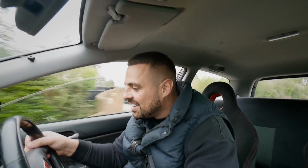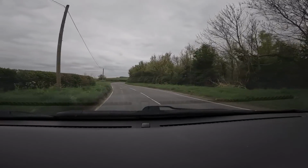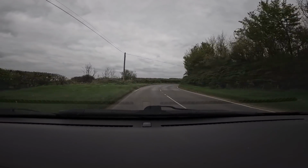Here we go then, in our low mileage pre-facelift Honda Civic Type R. 75,000 miles this car's done, and it's barely done any miles in all them years that it ain't been MOT'd. I think it's done literally a few hundred miles. And do you know what? As you'd probably expect, guys, if this was any other car on the planet, it would have issues. But with a Civic Type R, generally anything with a Honda badge, yes, it's doing everything as it should.